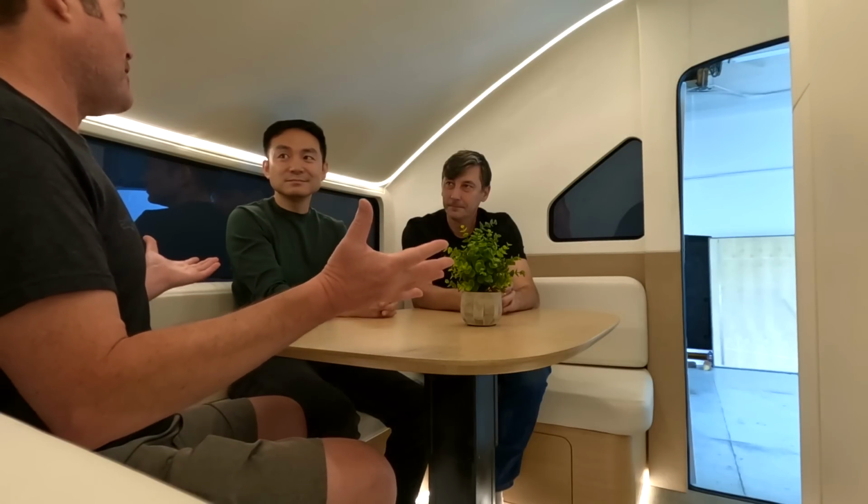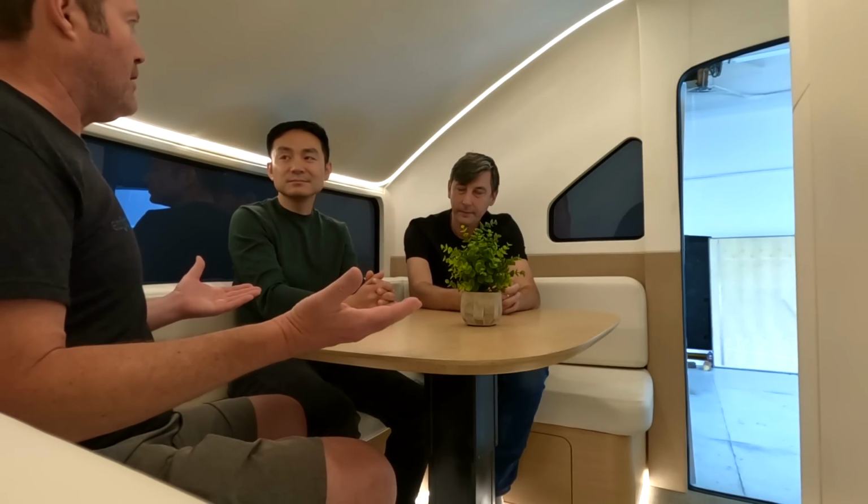All of a sudden there's a new app to do something else available. So, that's great. This is just the beginning. And with that, what do you see 5 to 10 years down the line? Do you see any larger models of this? Would you go to a fifth wheel idea?